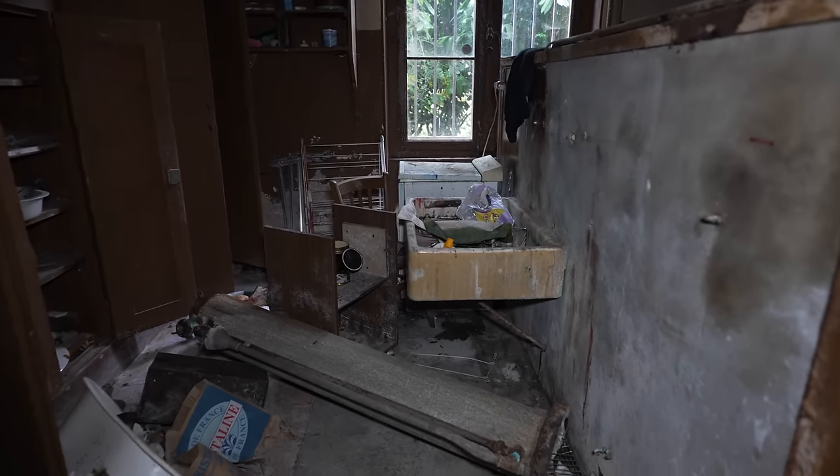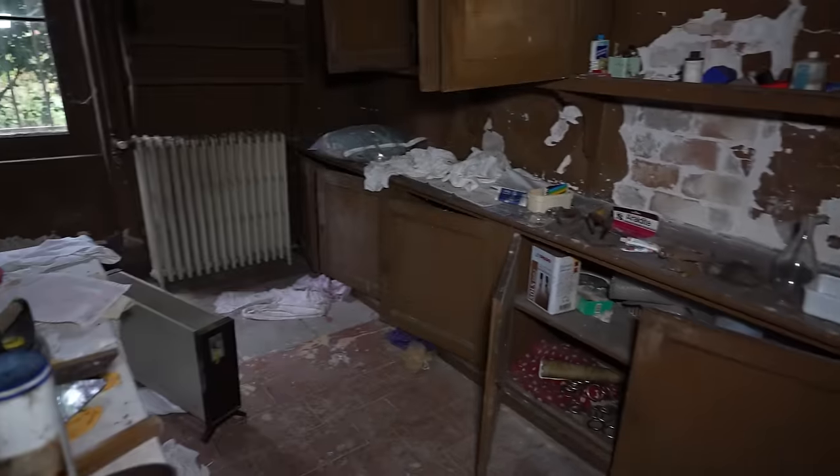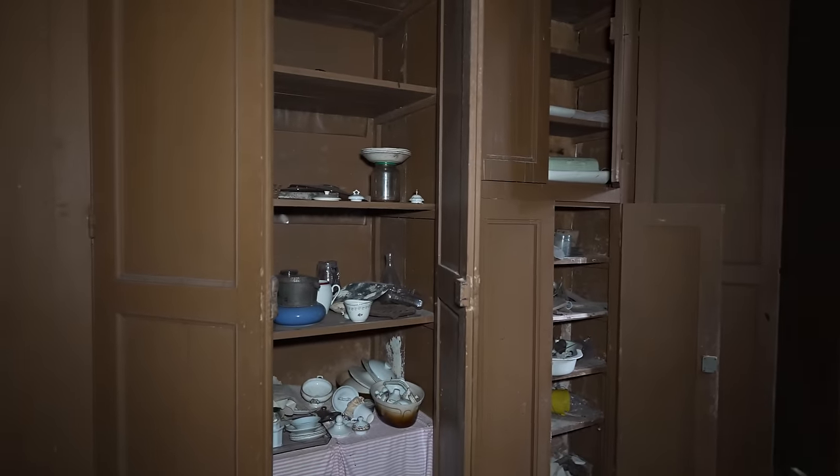So that's pretty much it for the first floor. This looks like this was just... not exactly sure. Possibly a washroom for linens. There's a sink right there. More storage for all the china and plates and stuff. All right, that's pretty much it for the downstairs. We'll make our way through here.